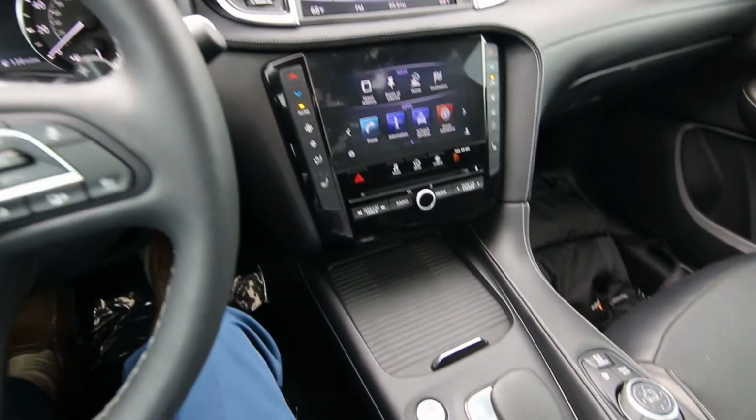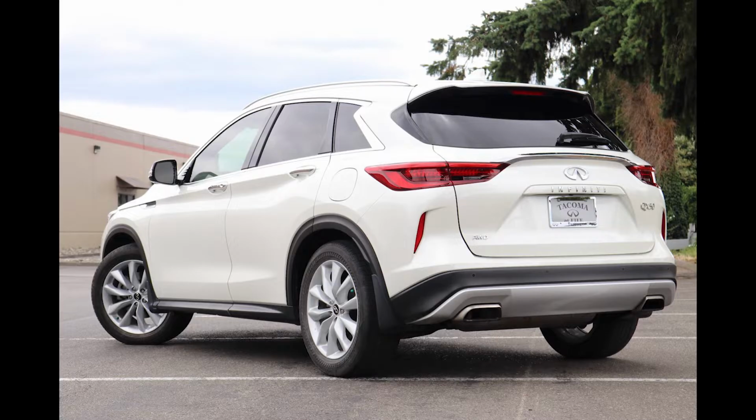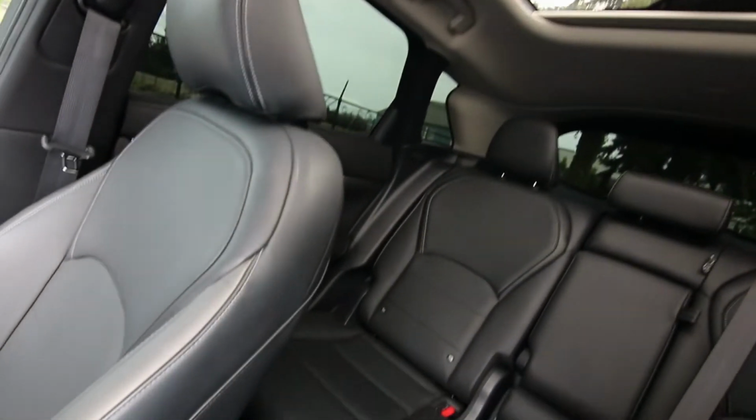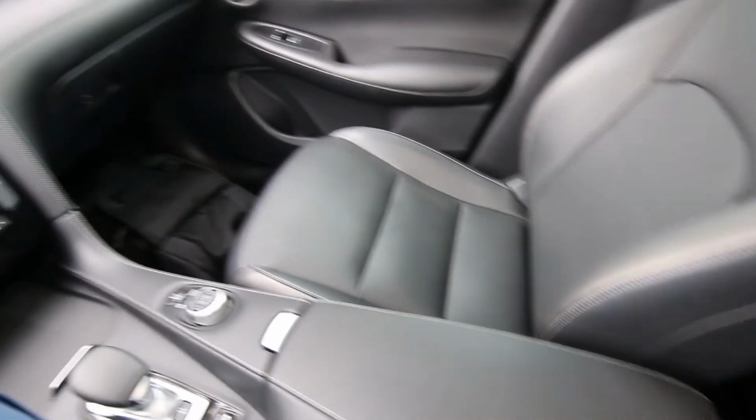Today I'm going to tell you about this lovely 2019 Infiniti Q50 Essential all-wheel drive that we have for sale. It's a clean Carfax vehicle in beautiful shape inside and out, serviced by our Infiniti certified techs. Who better to buy a pre-owned Infiniti from than a new Infiniti retailer like us? Our techs work on these vehicles on a daily basis and are very familiar with them.